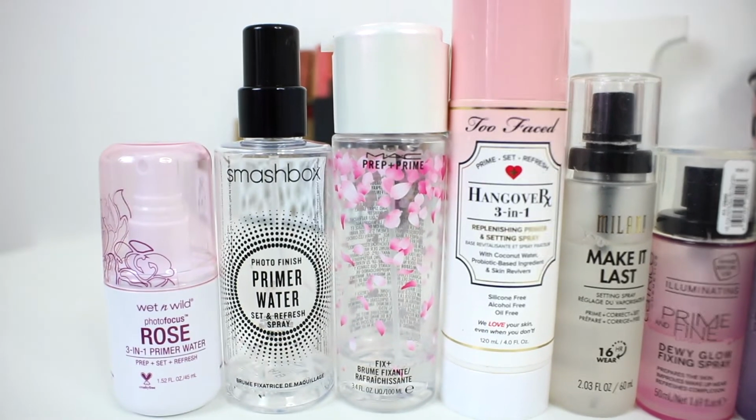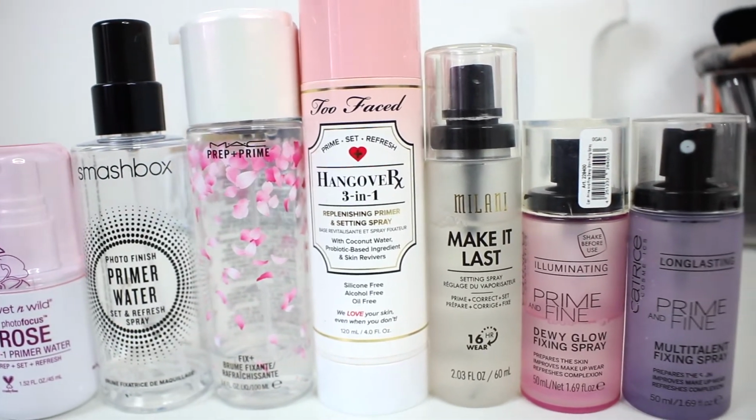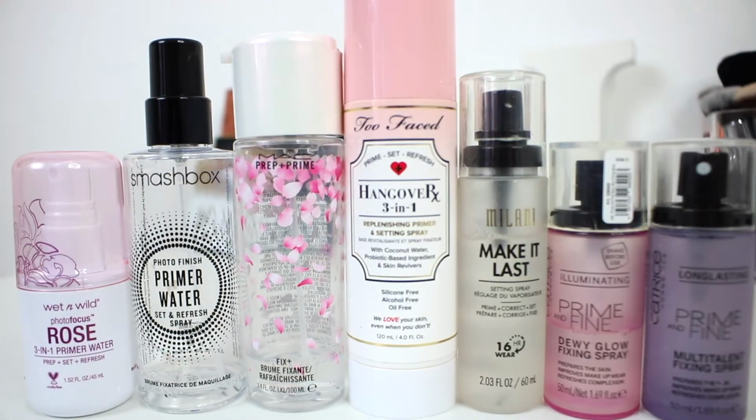So I think within like the next month or 2 months, I probably could cycle a few of these out of my collection, but knowing me, I'll probably be back at 7 because I love sprays and I love these staple 7 in my collection. I probably will go ahead and repurchase a few of them, like my MAC Fix Plus I'll definitely be repurchasing, as well as the Catrice one. That is one of my favorites.